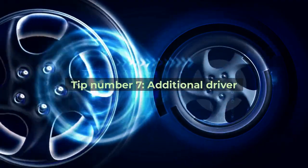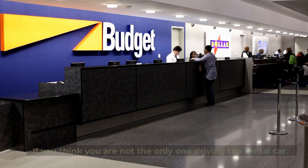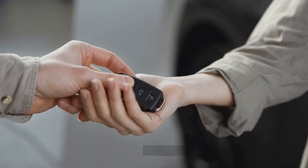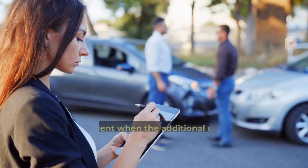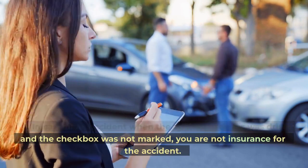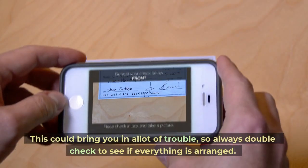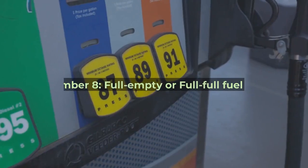Tip number 7. Additional driver. If you think you are not the only one driving the rental car, make sure to pay the additional surcharge for the additional driver. This person also needs to hold a driving license. In case of an accident when the additional driver was driving and the checkbox was not marked, you are not insured for the accident. This could bring you a lot of trouble, so always double check to see if everything is arranged.